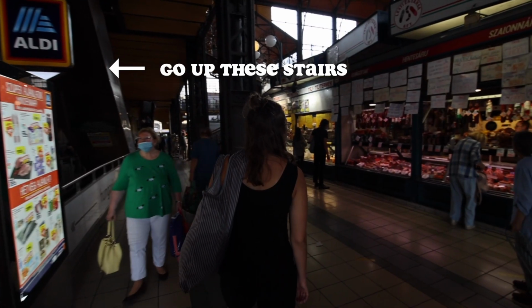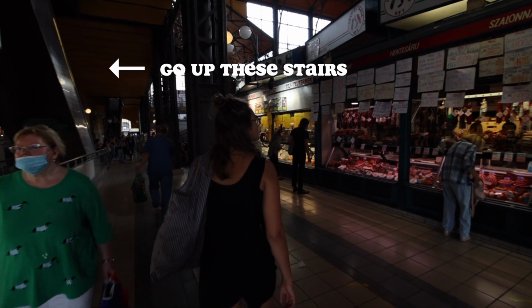Behind me is where we were able to get our food, and right when you come into the market, you have to go upstairs for the food. And then there's also clothes and purses and souvenirs that you can buy.